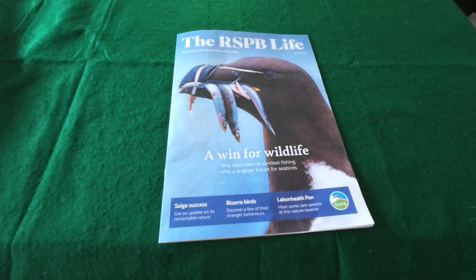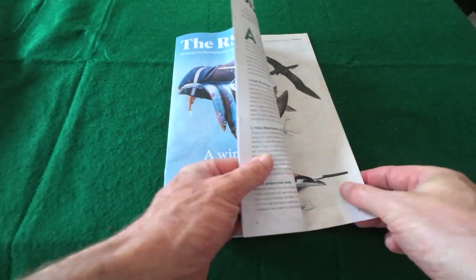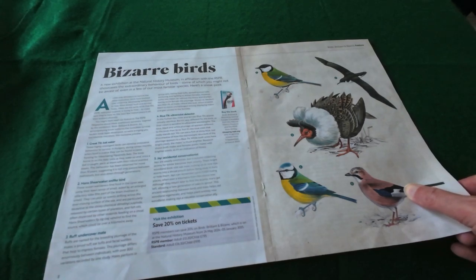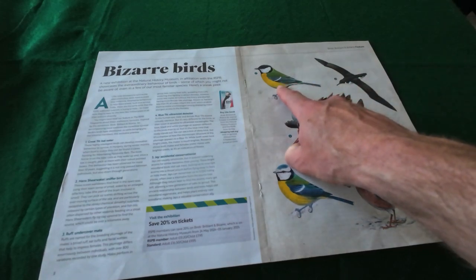Imagine my surprise when a couple of days later I opened an old piece of post I'd never got round to looking at, and there was an article in it on bizarre birds. It was talking about the new exhibition at the British Natural History Museum. And there I saw a picture of the great tit.